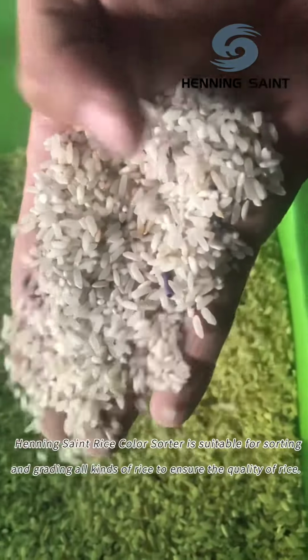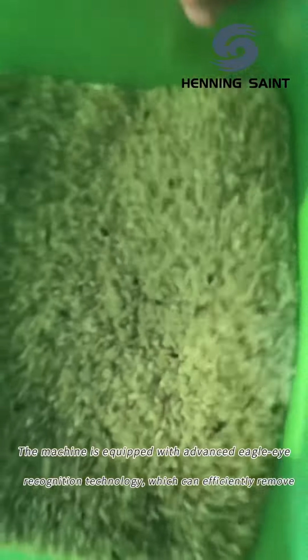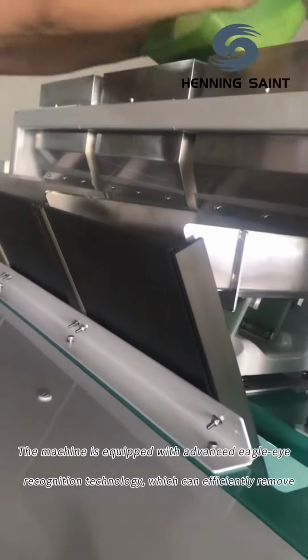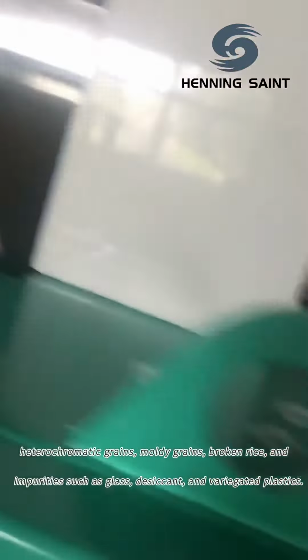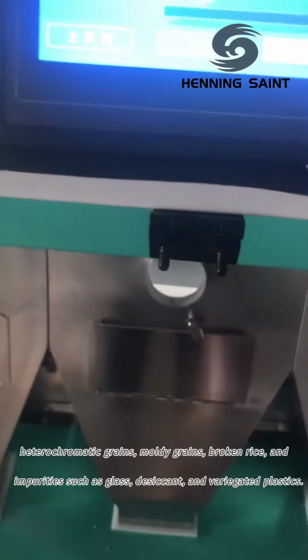Hengning Seeing Dress color sorter is suitable for sorting and grading all kinds of rice to ensure the quality of rice. The machine is equipped with advanced eagle recognition technology, which can efficiently remove heterochromatic grains, moldy grains, broken rice, and impurities such as glass, desiccant, and variegated plastics.